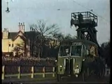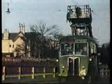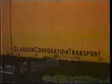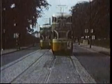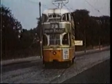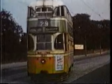However, for the enthusiast, it was still possible to ride on a Green Goddess, albeit in Glasgow. But here they used bow collectors instead of trolleys, this being only one of several changes made on their arrival. The cars were never popular with the Glasgow crews.